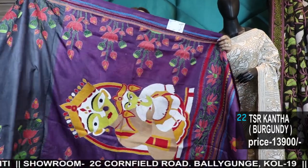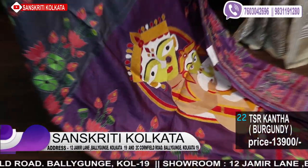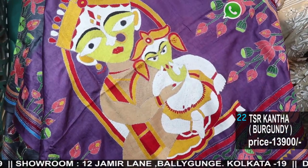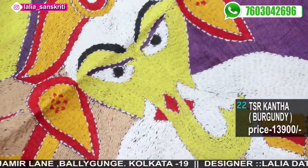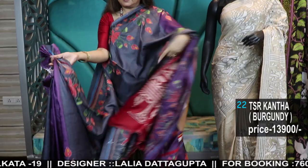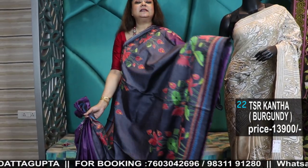Now see this, number 22, look at this. Durga Puja coming, Ma Durga with her son Ganesh Ji. How exclusive the work is. And see the body. It's charcoal black color, the body. The pallu is in burgundy color. And see the embroidery.